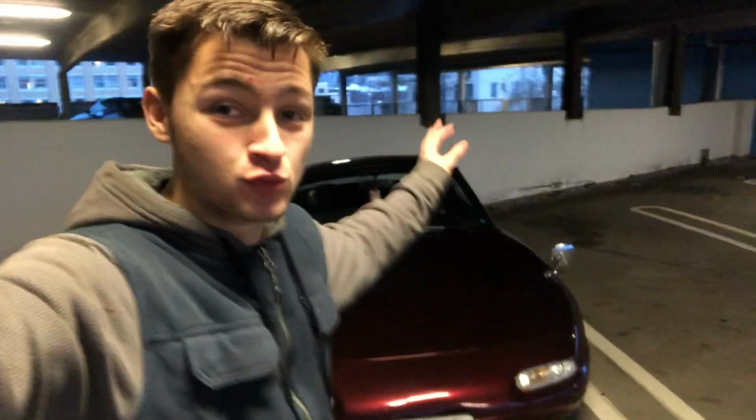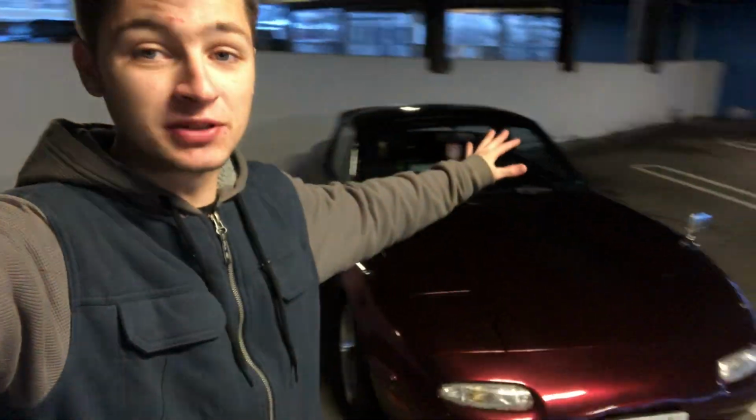All right, guys, the wrap on the Miata is completely finished. I'm so happy that this car is finally all covered. There's a little bit of Plasti-Dip where I messed up on the hood right here. But yeah, otherwise the whole car is entirely wrapped. It's a KPMF vinyl. It's called Gloss Red Black Iridescent.